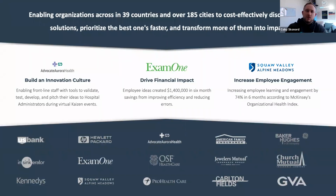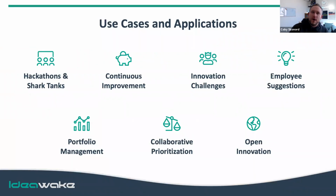Just a little background on us. Like I said, I'm founder of IdeaWake. We're powering innovation programs using a software platform in over 39 countries and 185 cities. The primary reasons that folks will reach out to us are building an innovation culture and driving some type of bottom line impact, all with an undertone of increasing employee engagement. Here are some different ways we see the platform being leveraged. A lot of these can fall under the blanket of innovation challenge. They just have different flavors, I guess, and a lot of the best practices that we're going to talk about today can actually apply as a blanket to most of these.